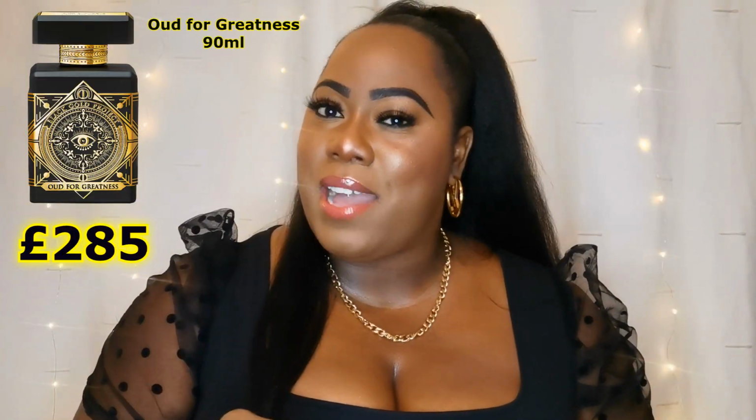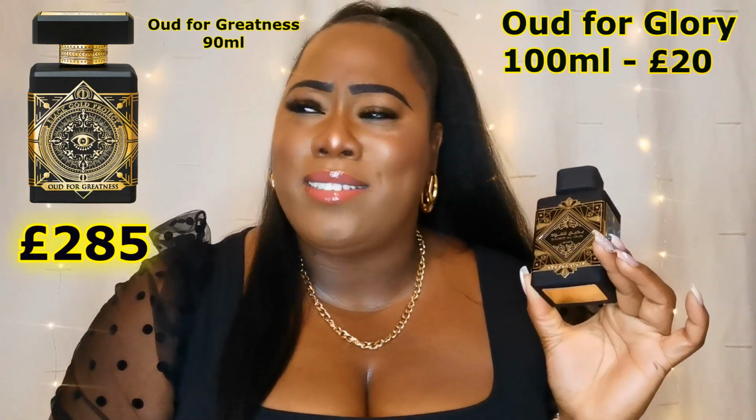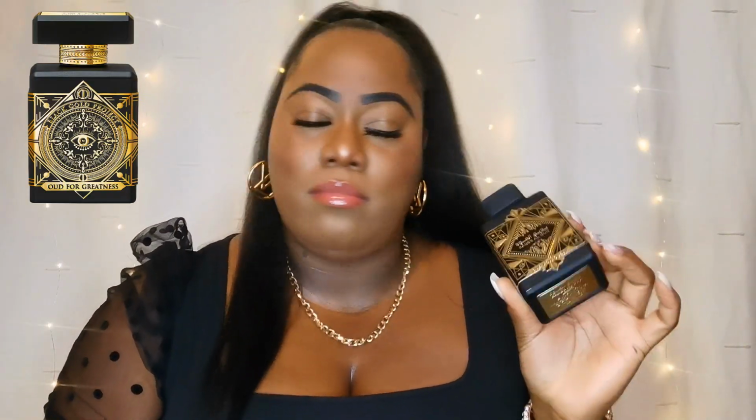This is said to be a dupe for Initio's Oud for Greatness, and to me, this is a 95% spot on dupe. That 5% being that I get this Baccarat Rouge 540 vibe in Oud for Greatness that I don't get in Oud for Glory. Plus, Oud for Greatness is £285 for a 90ml. This is 100ml for 20 quid. I'm sorry, do you see how similar the packaging is to Oud for Greatness? Lattafa, you're cheeky, okay? You're bare cheeky.